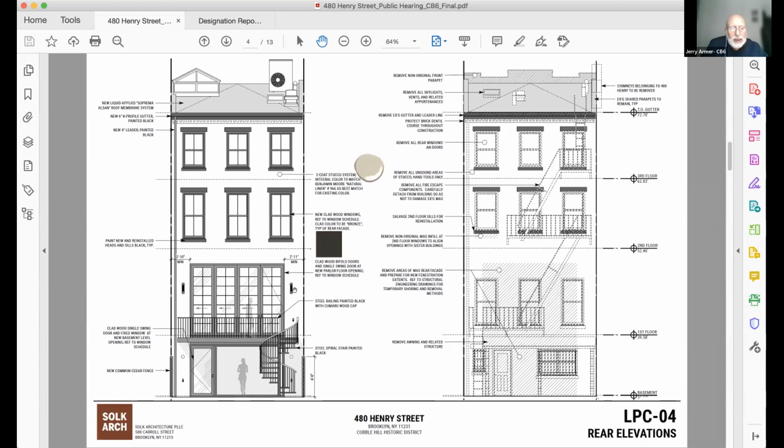Okay. And I guess the spiral stairway is just to take up less space in the backyard instead of a traditional straight stairway? Yes. Okay, that's it. Thank you. Thank you.